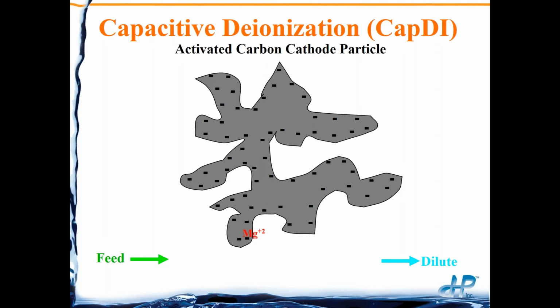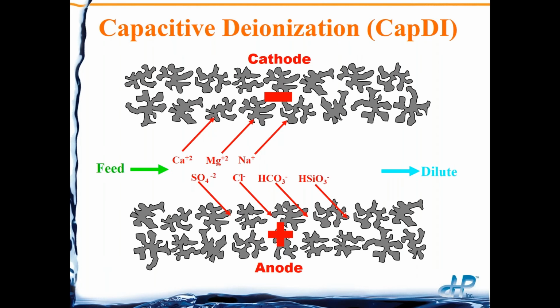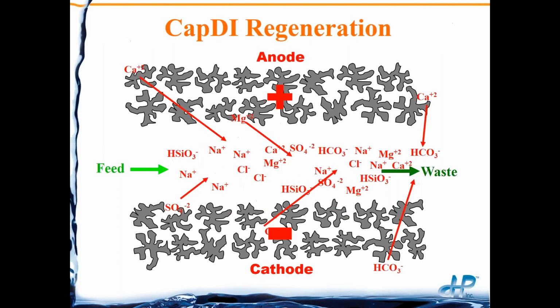So the actual electrodes, the cathode and anode, attract the ions from the feed water, and these adsorb to the electrode material. Here we're seeing a picture of a cathode and an anode, and we see the cations are attracted to the cathode and the anions are attracted to the anode. And once the electrodes get filled with cations and anions, then we have to regenerate them. Regeneration is simply, let's alternate the current. So now the cathode becomes the anode, so all the cations are repulsed and they're driven into the waste stream.